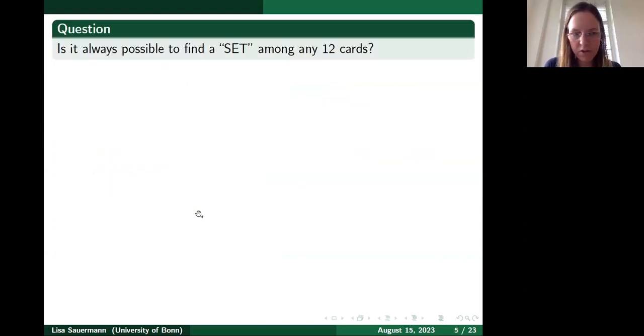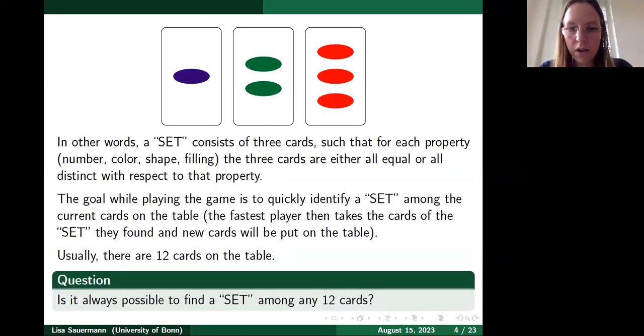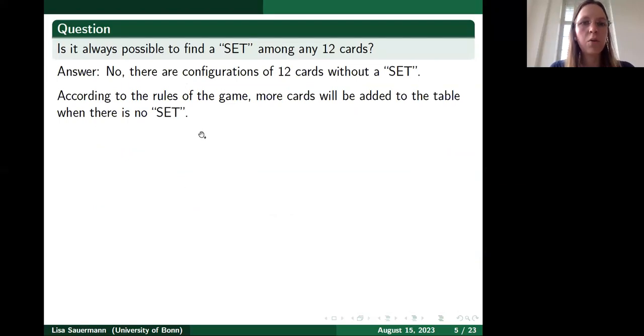But then there's a natural question, is that even always possible? When you have 12 cards on the table, is it always possible to find a set among these 12 cards? And so those of you who have played this game before probably know the answer to the question. The answer is no, it's not always possible. So it's possible to have 12 cards lying on the table without having a set among them. And so then all the players will search for a while, but nobody will find one if there is none. And so then, according to the rules of the game, if that happens, more cards will be added to the table when there is no set until someone finds one.